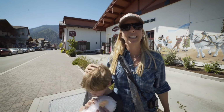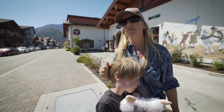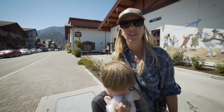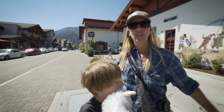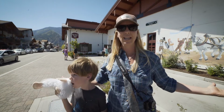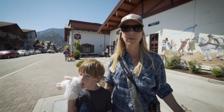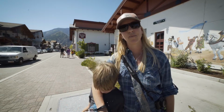Our next stop is in Leavenworth, which is a Bavarian town in Washington. It started out as just a normal town, and then in the 1960s they turned it Bavarian so that more tourists would come. And so we came, and we are here, and we're gonna get some beer because that's what you do, right? In Bavaria on your son's 8th birthday.